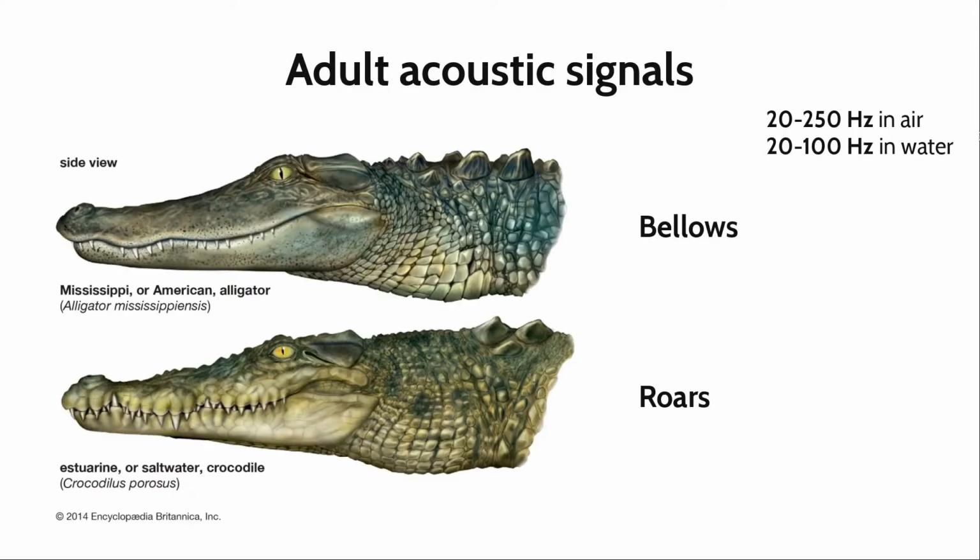Now, adult crocodilians produce acoustic signals mostly during courtship and territory defense, and some of the most prominent of these calls are called bellows when they're produced by alligators, or roars when they're produced by crocodiles. They sound like this.